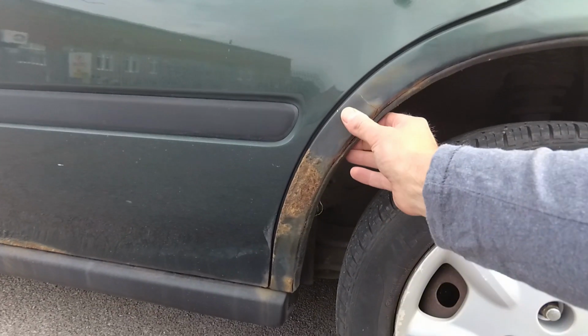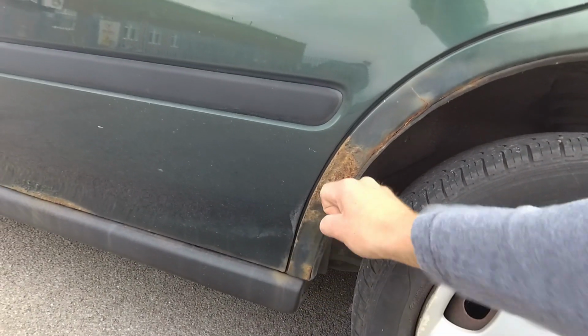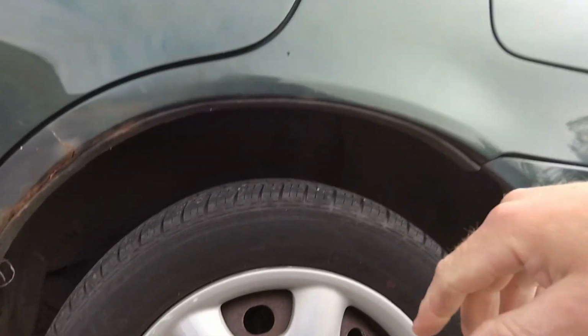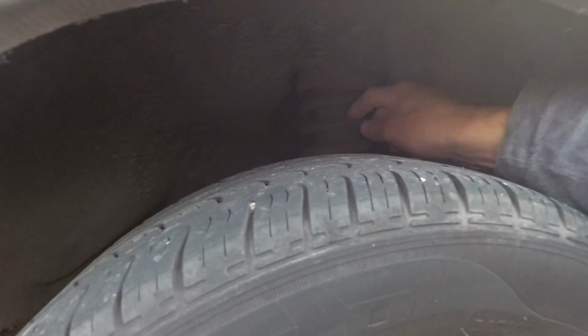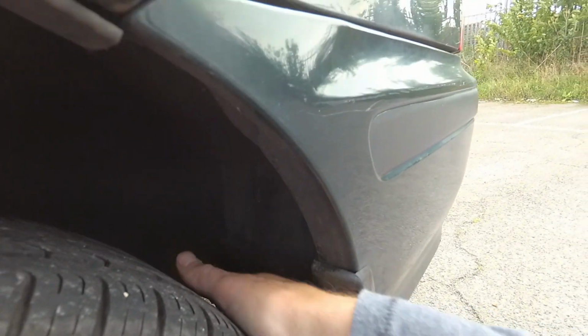Rust wise, actually a lot better than my MX-5, to be fair. We have got some rust issues going on here, but that's actually still only surface rust and is still pretty solid all the way up. No bubbling on the arches, and looking underneath at the suspension components and the arms and the springs, there's a little bit of rust down there behind the mud flap, I think.